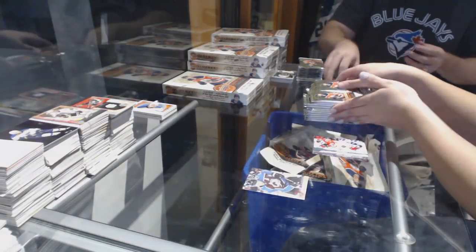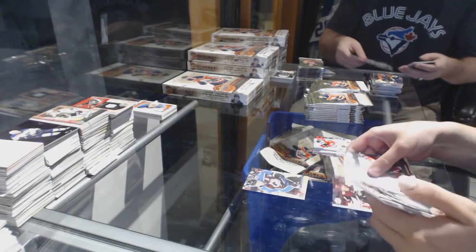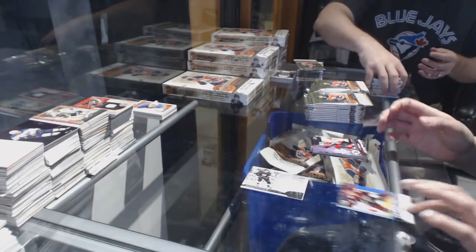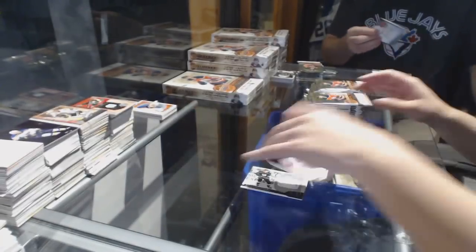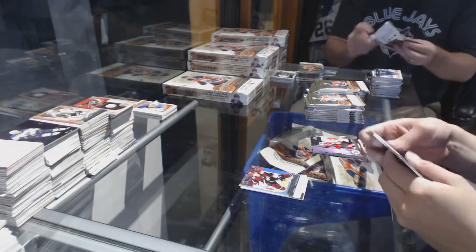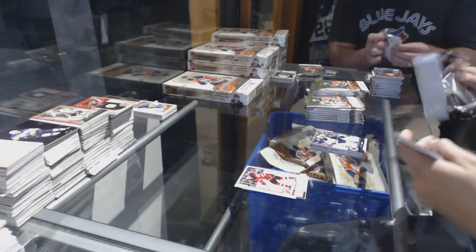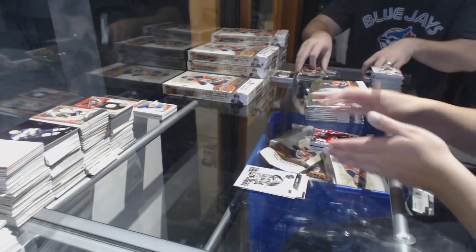Eric Johnson for the Colorado Avalanche. We've got a rookie materials jersey for the LA Kings, Adrian Kempe. And a Young Guns for the Coyotes of Clayton Keller. Jesper Bratt, marquee rookie for the Devils. John Gillies, portraits for the Flames.